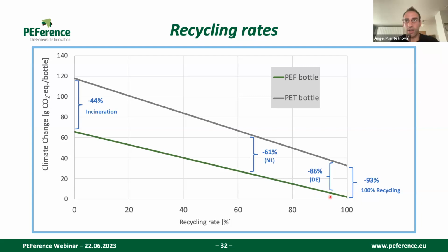If we look, for example, at a country with a highly implemented deposit system like Germany, we can see higher carbon footprint savings. And here you see that if all PET and PEF bottles end up being recycled, 93% savings of PEF compared to PET was observed. Because for packaging the trend is towards recycling, but even in the worst case scenario, 44% less greenhouse gas emissions will be emitted for the PEF bottle compared to the PET bottle.